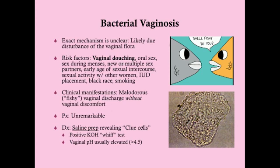The clinical manifestations are pretty limited. It's just this gray, thin discharge. A lot of times they'll notice it in their underwear, or their partner may notice it during oral sex. They'll say there's kind of an odor down there, it really stinks, or it's classically described as fishy smelling, but that may not be described to you. Okay, it may be odorless.